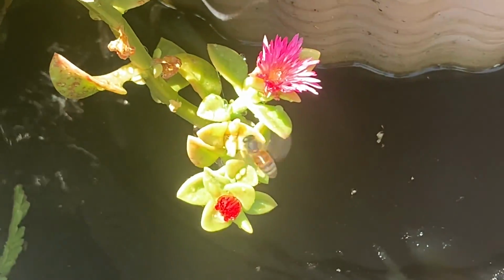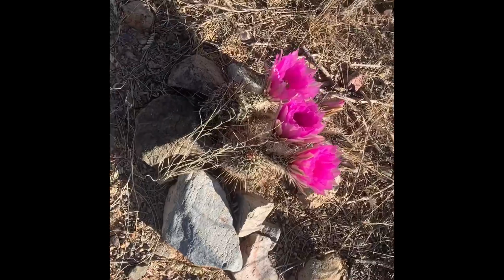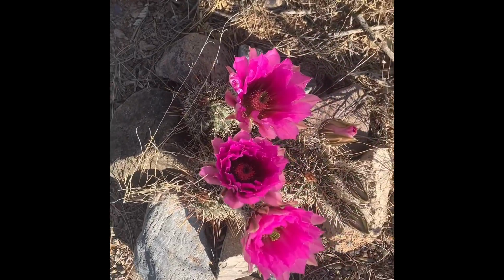She was just enjoying that little hearts and flowers. Oh, look, the strawberry hedgehog is blooming. How pretty.